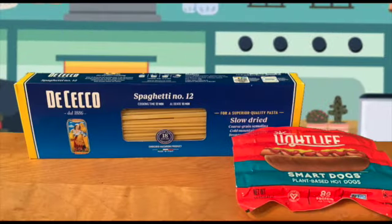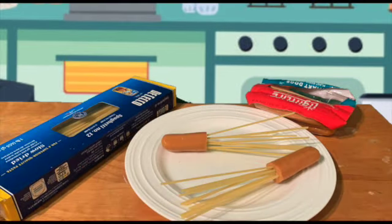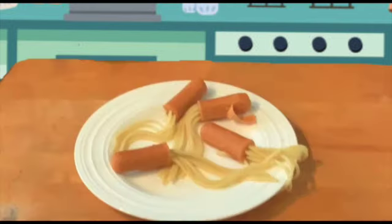Or, if you're a little more adventurous, get some hot dogs or veggie dogs and some spaghetti to make some spaghetti squids. Cut one hot dog or veggie dog in half. Then, for each one of these halves, count out 5 noodles and break them in half. That's 10 noodles, 10 legs. For each of your spaghetti squids, poke these 10 noodles into the flat part, the cut part of your hot dog. Then, drop your dogs into boiling water and boil until the noodles are soft. There you go. Spaghetti squids!